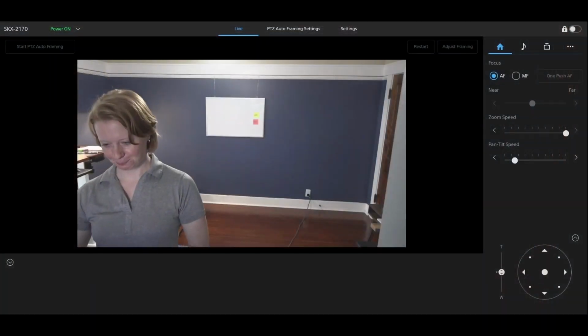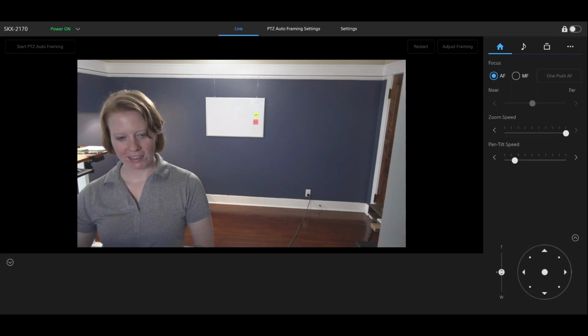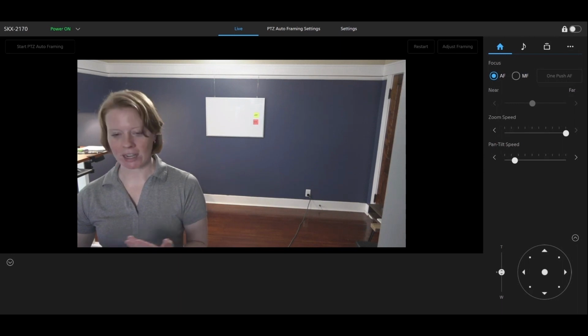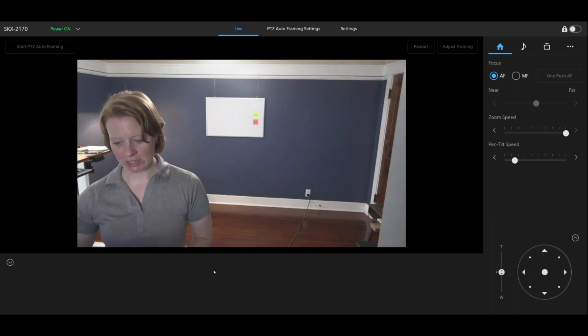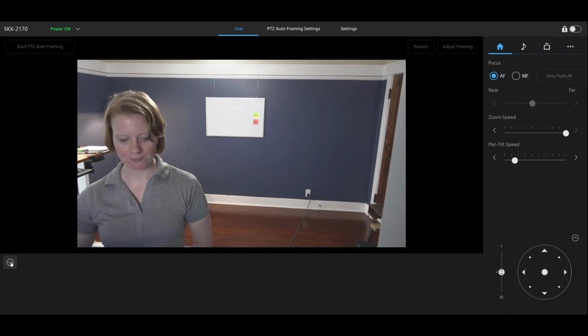All right. So what you're seeing first is the Live tab. When you first log on to your camera, you will actually see the Live tab first, then you'll see the PTZ Auto Frame tab, and then you'll see the Settings tab. So first, I want to go ahead and point out a few things on this screen. Of course, you see the confidence or reference monitor of the output of the camera. Down below, you'll see an open bar. That is actually where your presets will appear.